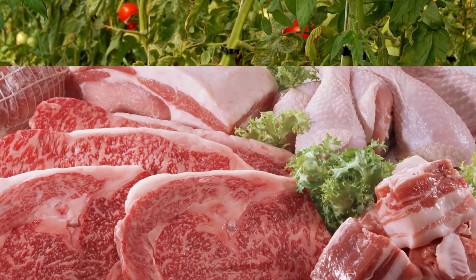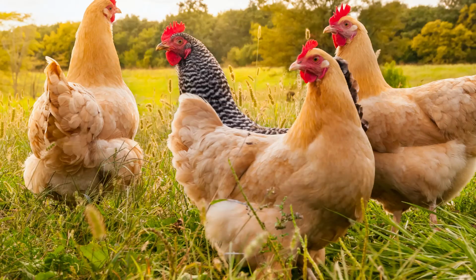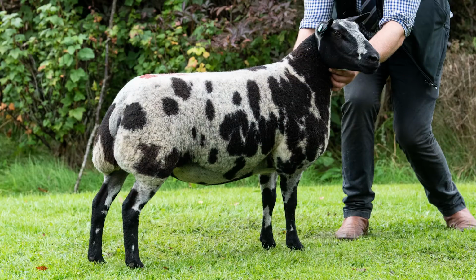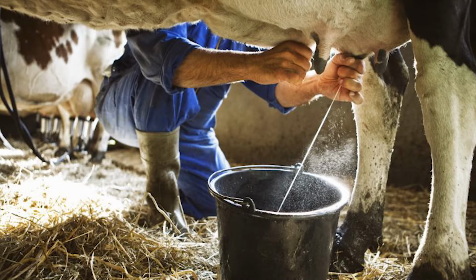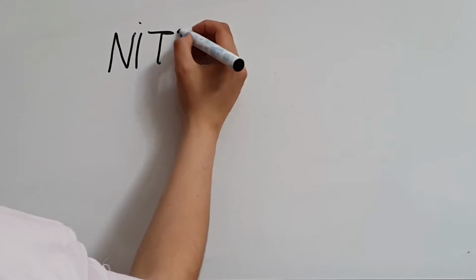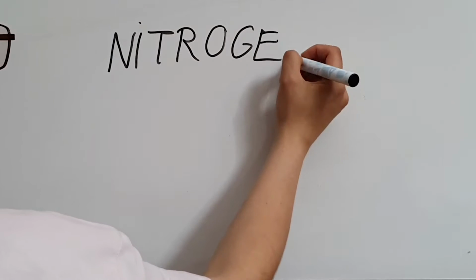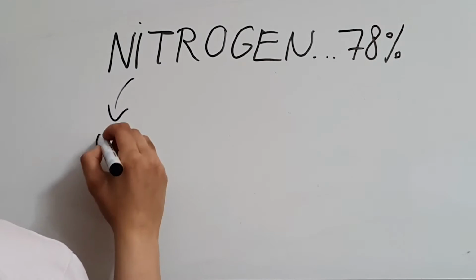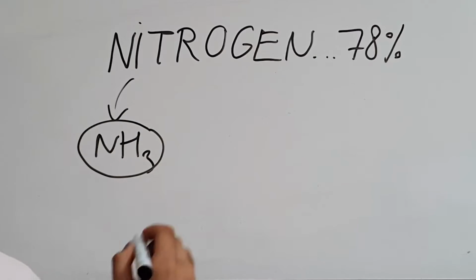This does make us the second largest food producer in the world, but it also has its downsides, namely in the production of greenhouse gases, and one in particular, nitrogen. And don't get us wrong, nitrogen in itself isn't the problem. Actually, approximately 78% of the air consists of nitrogen, but human activities have brought imbalance into natural amounts.